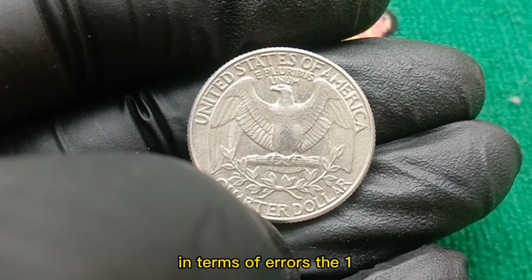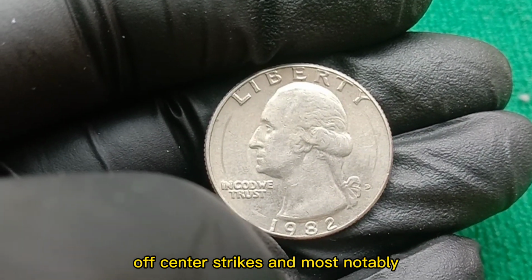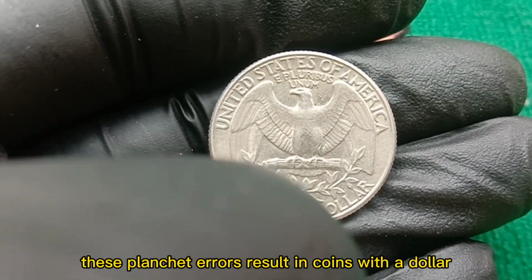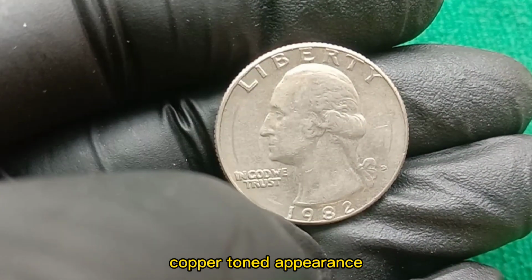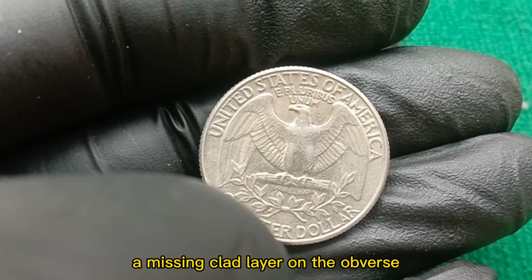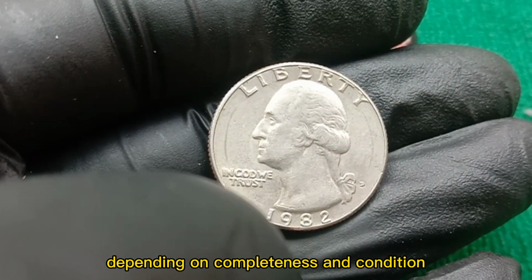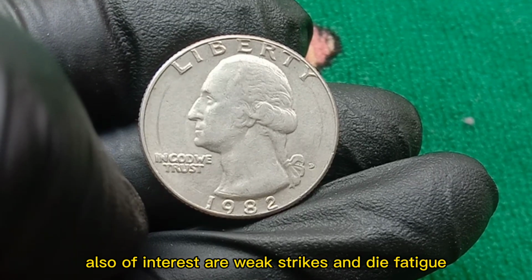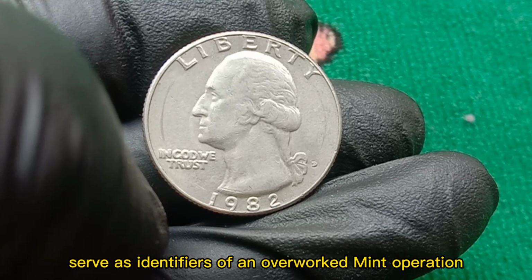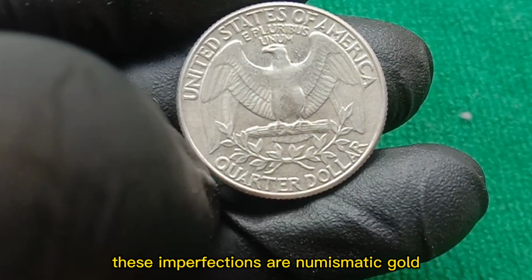In terms of errors, the 1980-D does not disappoint. Known varieties include die cracks, off-center strikes, and most notably, missing clad layers. These planchet errors result in coins with a duller, copper-toned appearance that differs dramatically from standard clad quarters. A missing clad layer on the obverse or reverse side can increase a coin's value by hundreds of dollars depending on completeness and condition. Also of interest are weak strikes and die fatigue evidence, which, while technically mint flaws, serve as identifiers of an overworked mint operation during budget cuts. For variety collectors, these imperfections are numismatic gold.